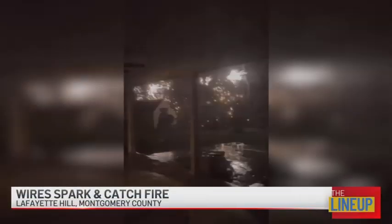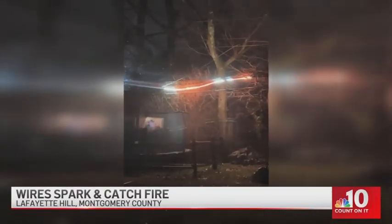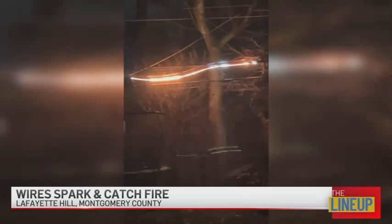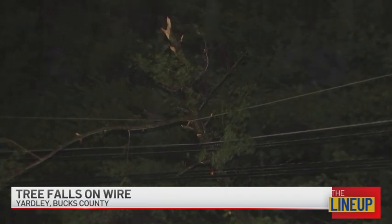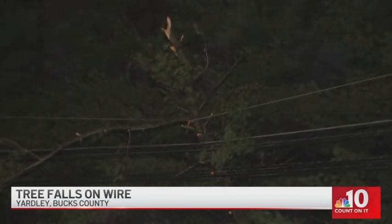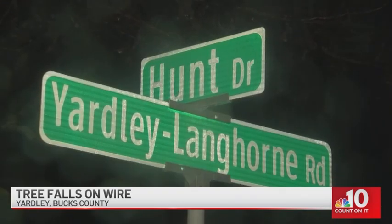Overhead wires started sparking and catching fire in someone's backyard near Jackson Drive and Lafayette Hill last night. Afterward, the wires looked like lava. I mean, look at it. Started melting to the ground. Luckily, no one was hurt. In Yardley, Bucks County, a tree fell on a wire at the intersection of Yardley Langhorne Road and Hunt Drive. Part of the road was blocked because of the debris in the road.